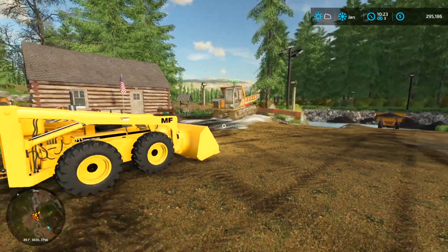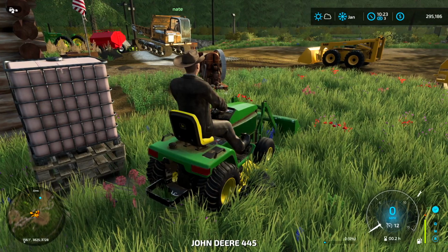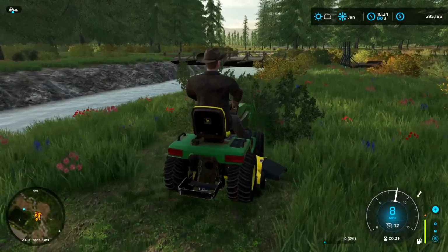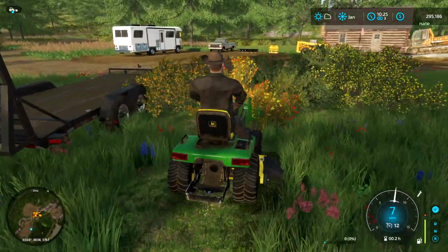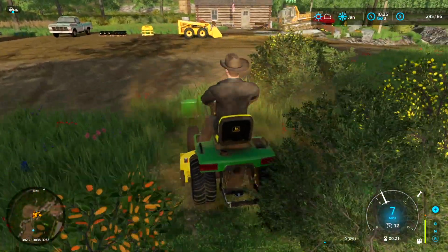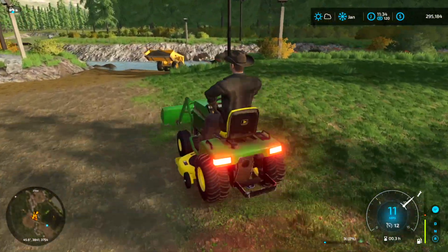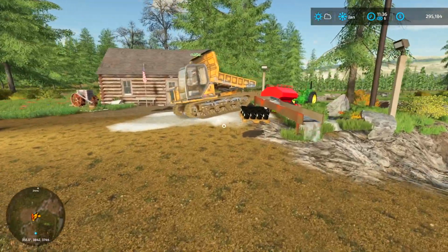Okay, while I'm waiting for Nate to get the rest dumped, I'm going to hop on the lawnmower quick, and we're going to clean up some of these overgrown bushes over here, because I want this place looking pretty nice. There we go, mowing over the bushes. This thing just eats, and it loves some bushes. Look at this thing. Oh yeah, it's not even sweating a bit. Okay, I pretty much got her all mowed down here. It's looking good.